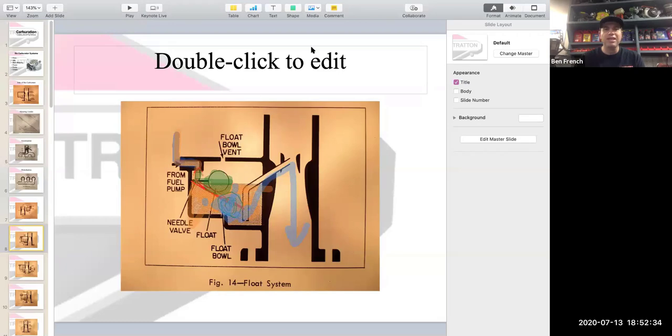So the float system, is it an important system? Yes, the float system is very important, in that the float system affects all the other systems of the carburetor. Let me give you an example. If the float was adjusted too low, so right there, and it was pinching off the fuel flow, it wouldn't keep enough fuel in the float bowl, and the engine would then run too lean. And as we discussed, that could burn up an engine.